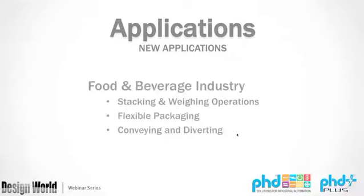Some of the things that we see here at PhD with our products are applications in the food and beverage industry, for example, stacking and weighing operations, and the electromechanical makes that very attractive for stacking product at various heights. Also flexible packaging, different size products being packaged at different times. Again, with the flip of a switch, things are reprogrammed and ready for a different type of product to be packaged.